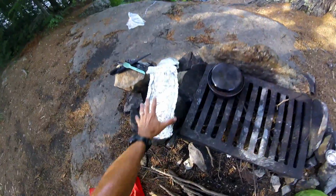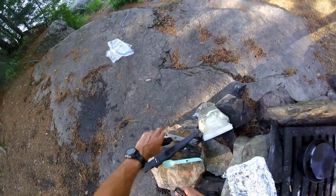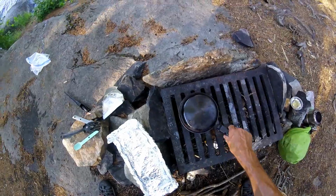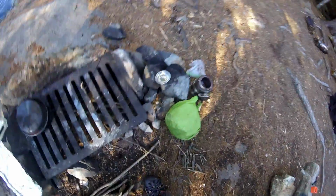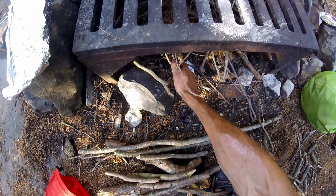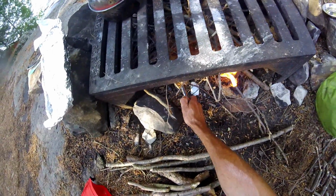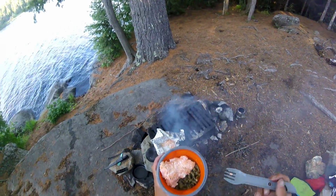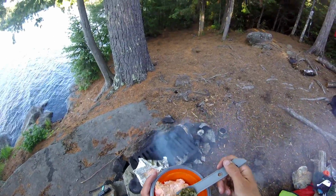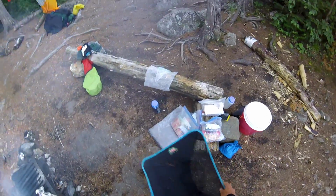Got our fire all set. Got the lake trout in the tin foil, in the pot, green beans, and get both those cooking at the same time. Lake trout shouldn't need too long to cook. Tonight's dinner. Green beans. Pretty good.